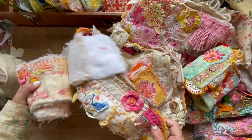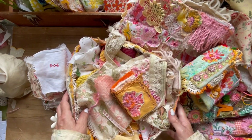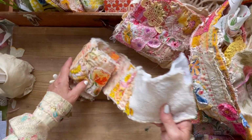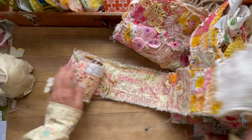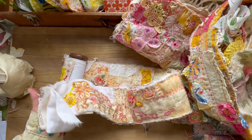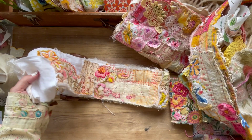So I have to say, have I said I hope you are well? I hope you are. And that you've got something to do, because this is just to sit and stitch and chat along and hopefully make progress.